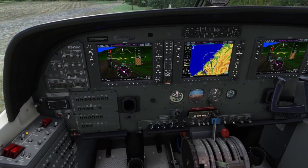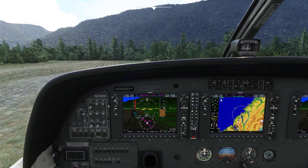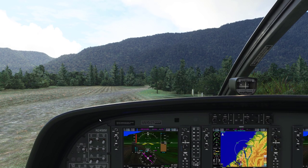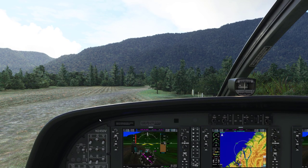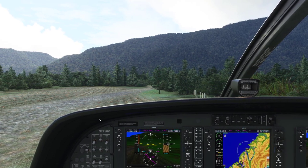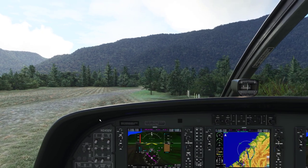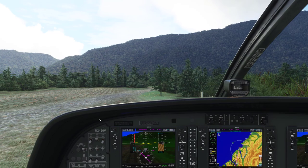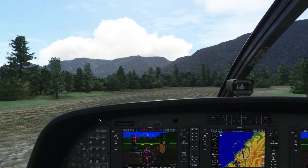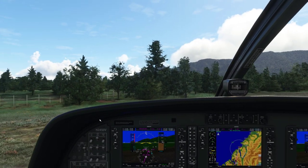So we'll come back to low idle. We'll come off with our landing lights. Let's shut down and we'll unload. We'll go take a look at the Martin's Bay Lodge. Again, this is part of the NZA scenery for Milford Sound. They've included multiple lodges, so we're going to take a look at a couple of them today.